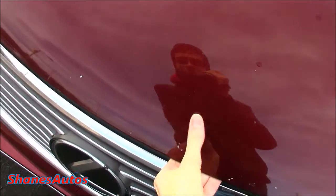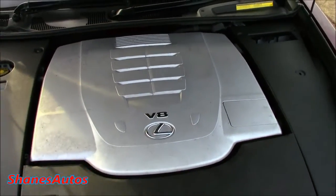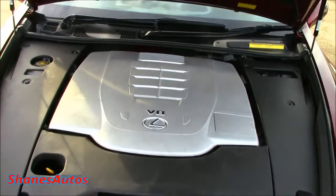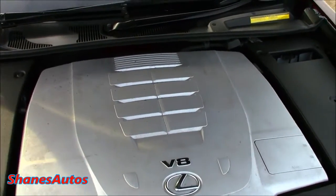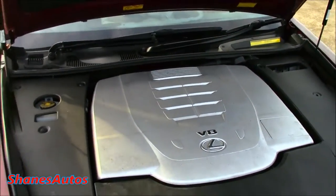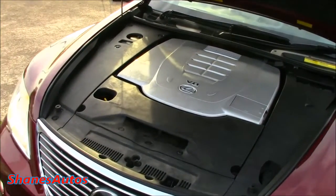So now we get to the heart of the LS460. The engine is a 4.6 litre dual overhead cam 32-valve V8. It produces 381 brake horsepower with an electronically limited top speed of 155 miles per hour. It also puts out 364 foot-pounds of torque and can do about 25 miles to the gallon. And of course all that power is fed through the 8-speed automatic gearbox.